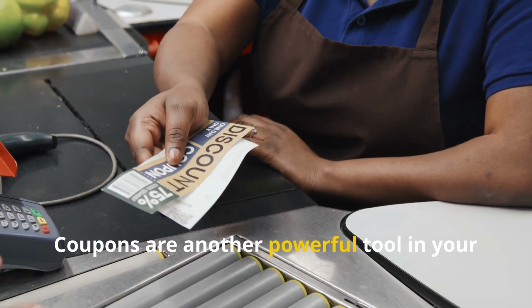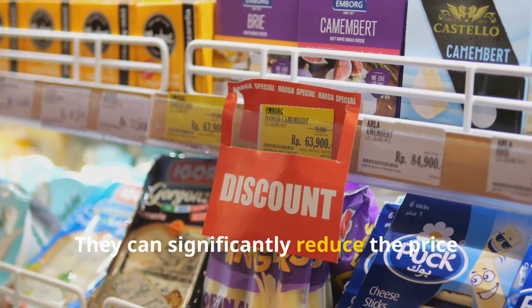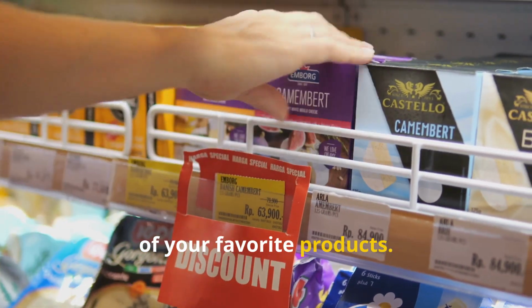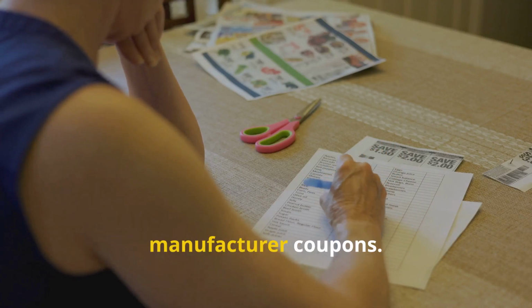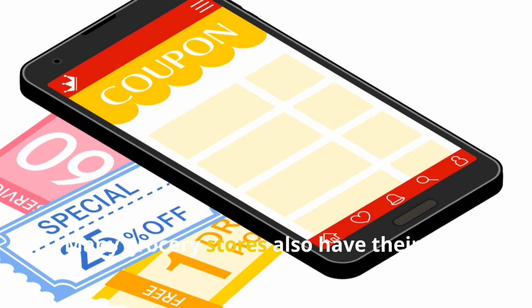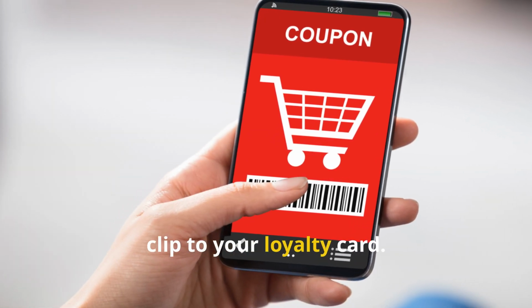Coupons are another powerful tool in your budget grocery shopping arsenal. They can significantly reduce the price of your favorite products. Check newspapers, magazines, and online coupon websites for manufacturer coupons. Many grocery stores also have their own coupon apps or digital coupons you can clip to your loyalty card.